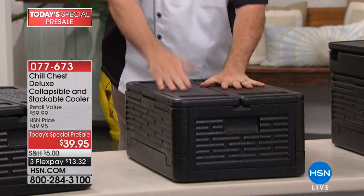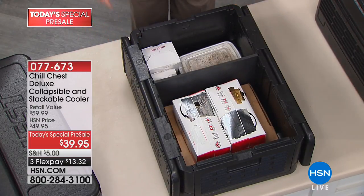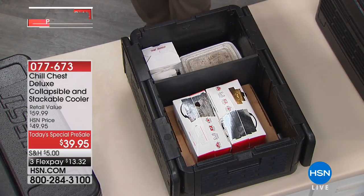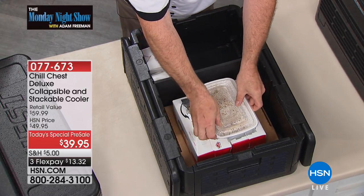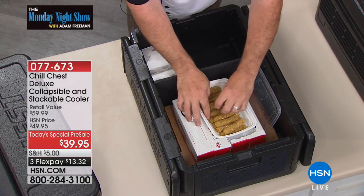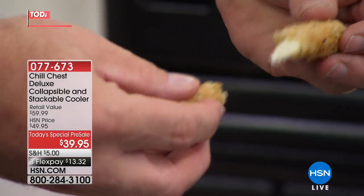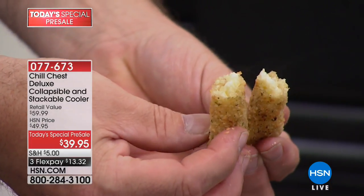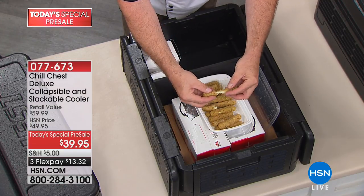Let's not stop at just cold. Let's talk about hot, because this is also your insulation box. So not only are you keeping cold foods cold, but now you're keeping hot foods hot. So if you're heading over to a friend's house or a picnic and you're getting some takeout, watch this, you guys, and you can come back to this in a half hour, 20 minutes, in an hour. Look at the steam coming off of that, you guys. This is going to keep all of your hot foods hot.